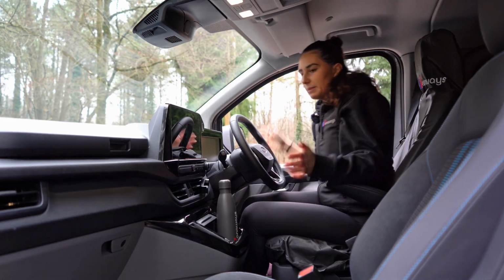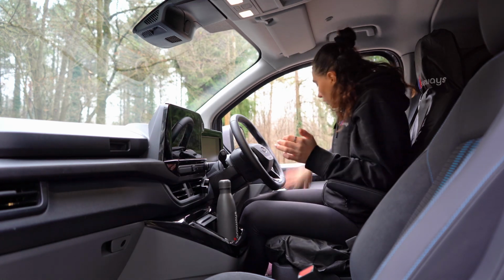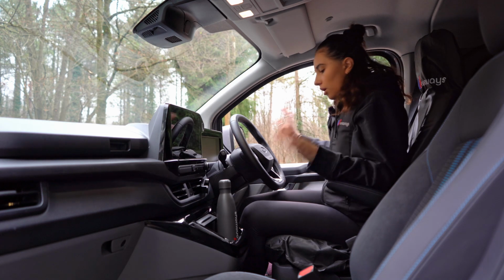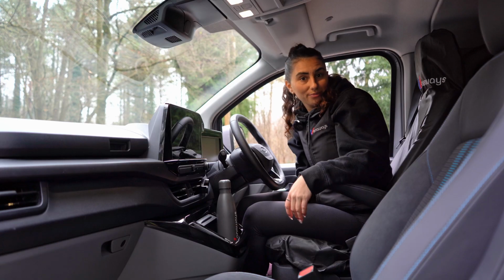I know I'm one of those people that will take loads of things in the car and I never know where to put it. So I've got the door space as well, all my cup holders, above the screen. It's perfect. What more could you want?